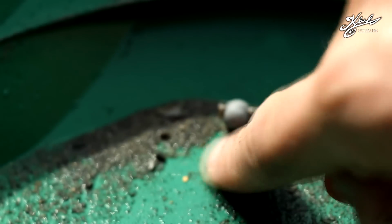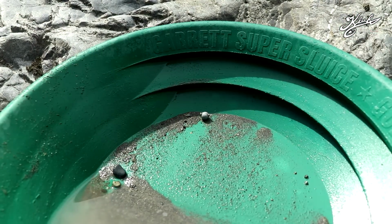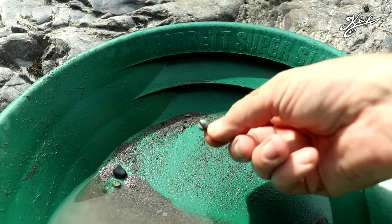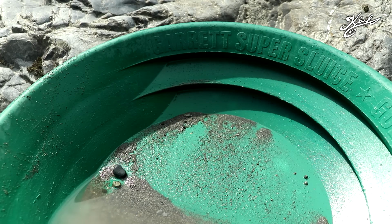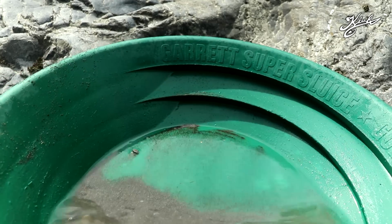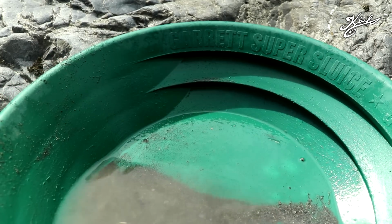Oh, cool. I'm still not done panning it. Let's go ahead and finish panning this around and see if there's any more gold in it. We'll set this sinker off to the side. You know what, I'll put it right in my snuffer bottle. Gotta make sure we clean up the rivers. You don't want lead in the rivers. Yeah, there is more gold in it. A couple pieces of flour gold and that one big piece.